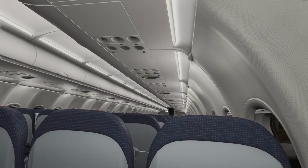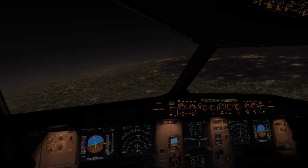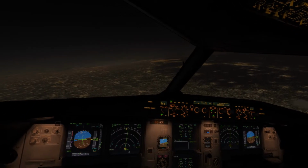Air Cairo 806, descend to flight level 080. Descent to flight level 080, Air Cairo 806.